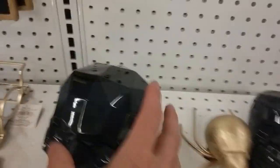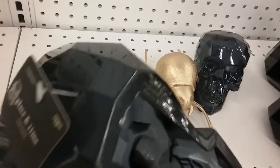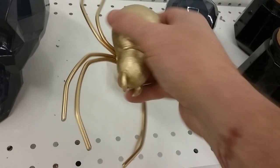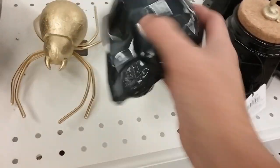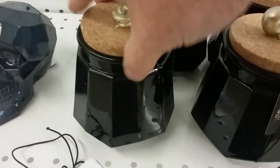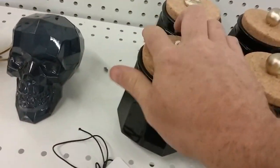All right. And a geometric skull, hollow plastic. Put a light in there or something. That guy's $20. Spider, chintzy. Small geometric skull, $12.99. These are pretty cool. Put a little snake on there. Is it a candle? What is a candle? Pretty cool. Can tie it back on. Maybe an Egyptian theme or something.